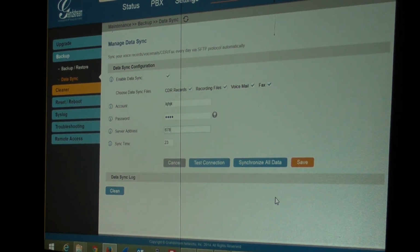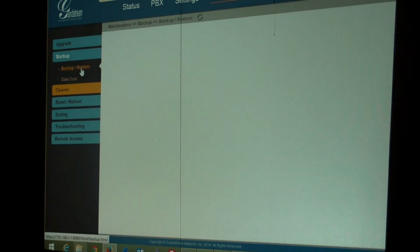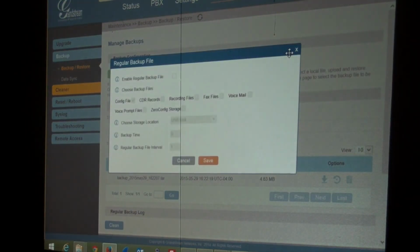Ernesto, yes. If you go to backup restore, one up, and the button at the top right in green, regular backup file, you do it to USB as well on a regular basis. Oh, let me see that.